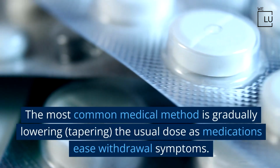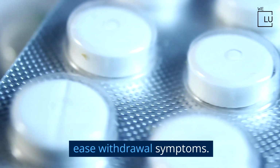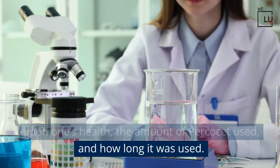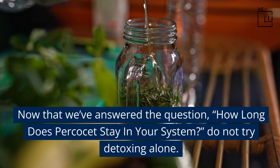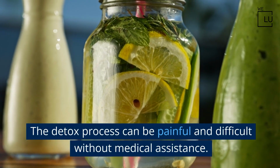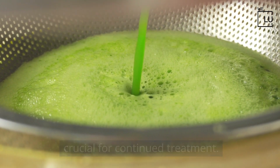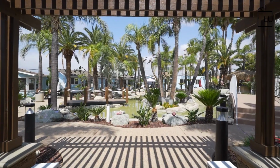The most common medical method is gradually lowering, or tapering, the usual dose as medications ease withdrawal symptoms. This process can last up to 2 weeks, depending upon one's health, the amount of Percocet used, and how long it was used. Now that we've answered the question, how long does Percocet stay in your system? Do not try detoxing alone. The detox process can be painful and difficult without medical assistance. However, getting through the detox process is crucial for continued treatment. We Level Up provides proper care with round-the-clock medical staff to assist your recovery medically.